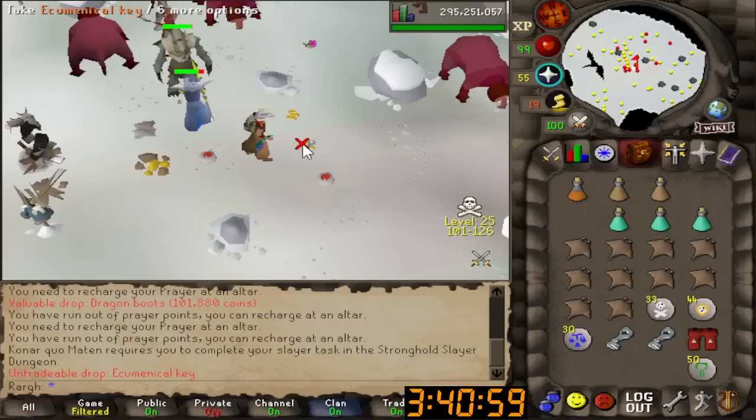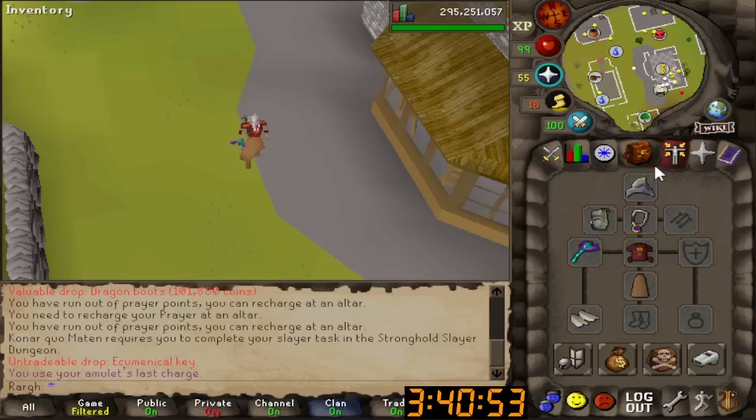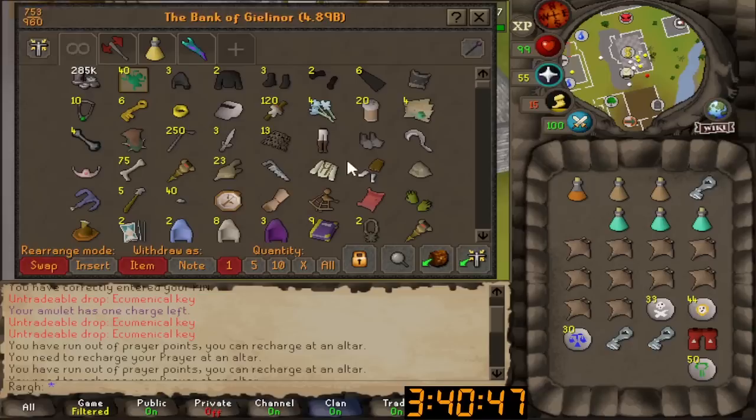I know there's 3 in my inventory. I had to bank to grab my Ava's because I forgot it, but that is 4 and dragon boots. Look at that. Back to back dragon boots. They're paying for the dragon darts I'm using before anybody makes a comment that I'm wasting money doing so.